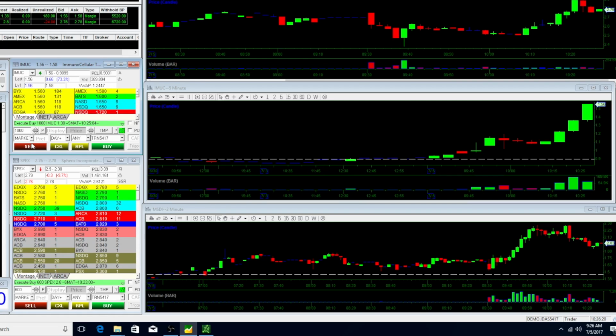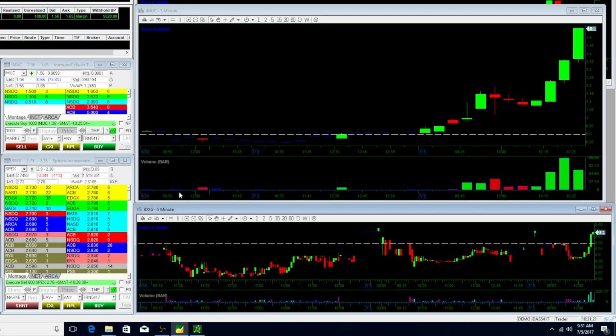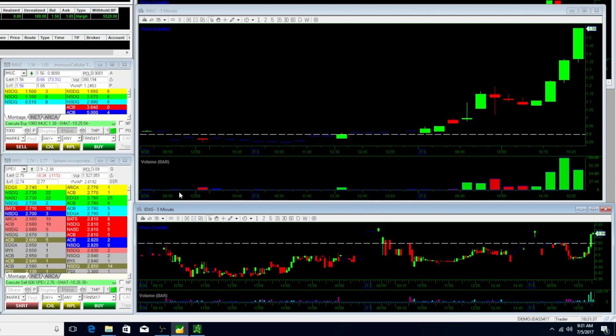Like I said, my entry was $1.38. I believe it opened up all the way up to about the $1.70 range. And so, yeah, my paper trading account was up pretty big. I let it sit for a little while after it resumed from the halt, but eventually, once I saw it drop a little bit, I got out. I think my exit was about $1.70.